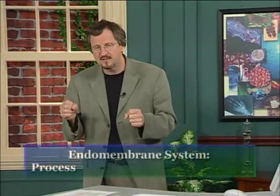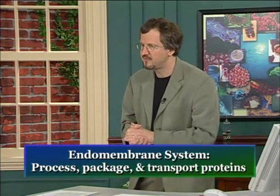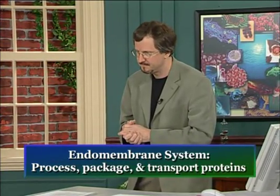Now, the anatomy of all of this on a microscopic level, including the association of ribosomes with the ER and the existence of vesicles that appear to bud off from the ER and the Golgi apparatus, has long suggested that at least one function of the ER, of the endomembrane system in general, is to process, package, and transport proteins after they've been synthesized.